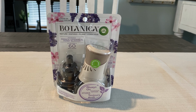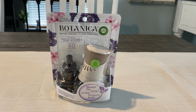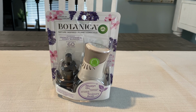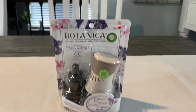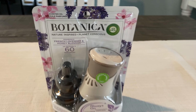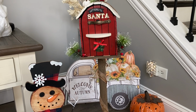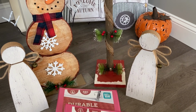So it's on the Botanical Airwick and it makes it completely free. So it's a completely free offer. You just purchase this, scan your receipt, and you're gonna get the total amount back to make it a nice freebie. And this is perfect for fall. Now my store only had the French lavender and honey blossom, but I know there's some other scents out there to maybe grab. So if you're here for some Christmas cheer, this is my Christmas haul.